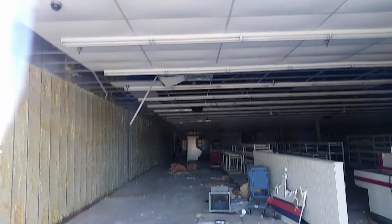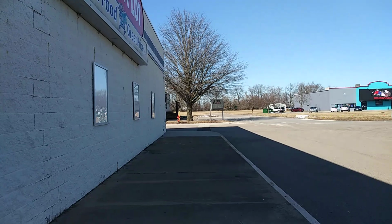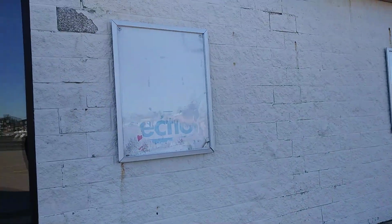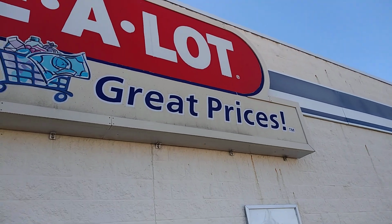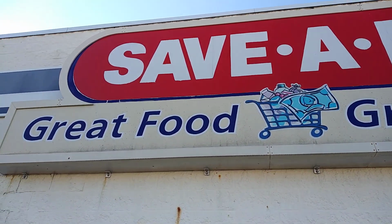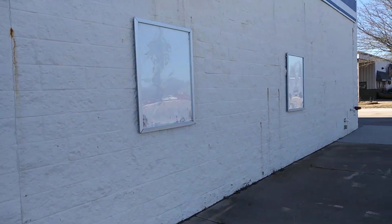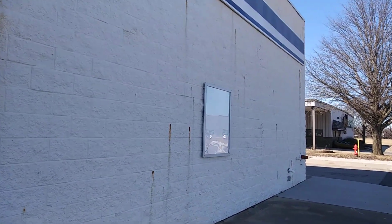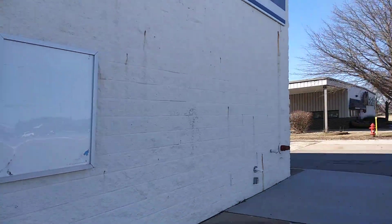Golly, it's like beat up in there. There's some carts over there again. And there's like some signage and everything, probably indicating special items. Yeah, I don't know when this closed. I think it closed like probably 2012 or something. My parents would know.